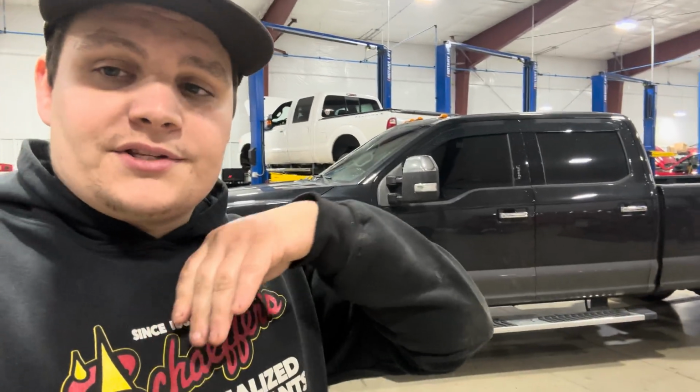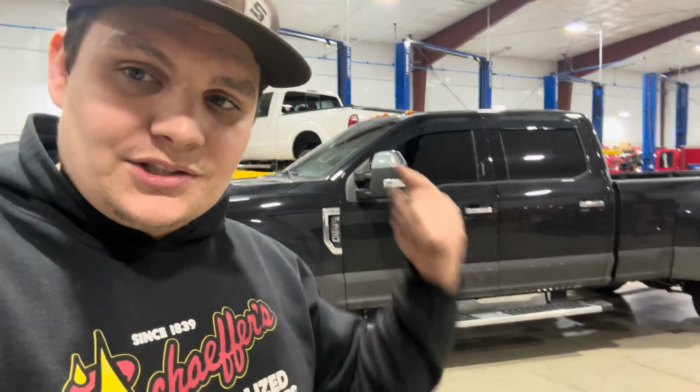6.7 Powerstroke dual. Let's jump into the top 5 things that you guys need to do when you're buying a used 6.7 Powerstroke. Whether it's got 50,000 miles or it's got 200,000 miles, these are things you need to be checking and or doing to your truck when you buy it. Now listen, I don't want to bore you guys with the basics here, but we do need to talk about some specific things when it comes to the maintenance side of these trucks.